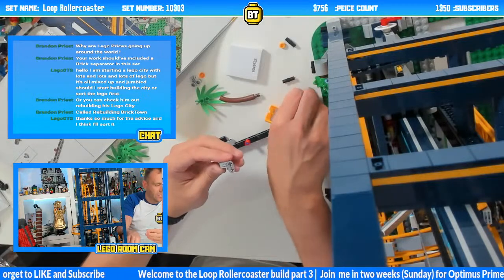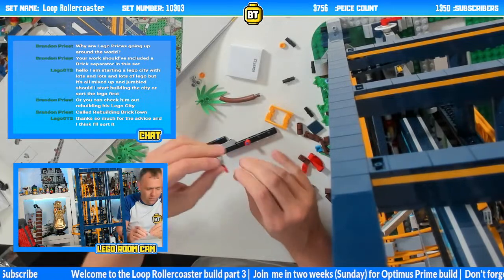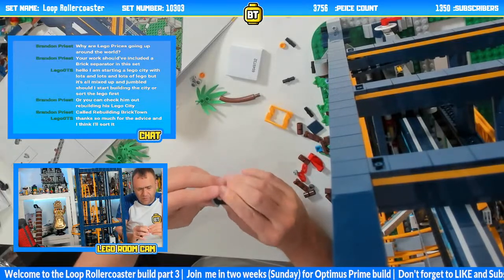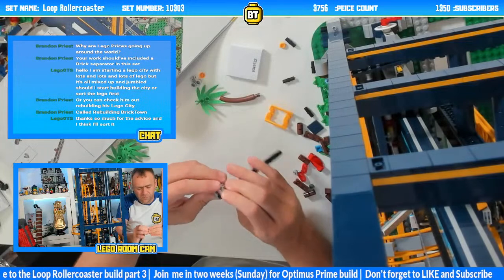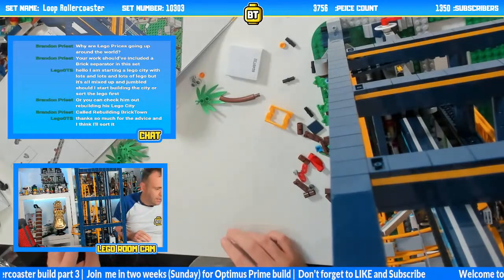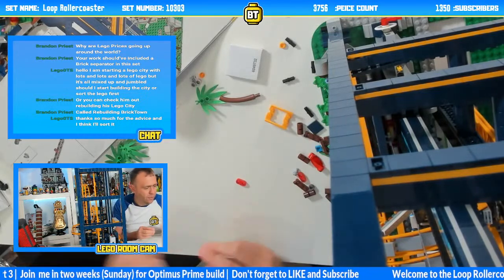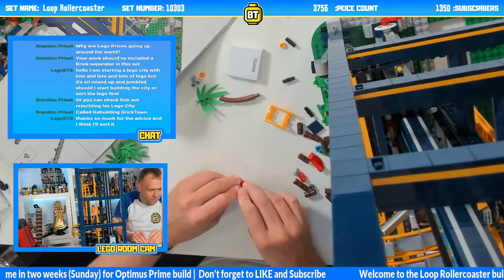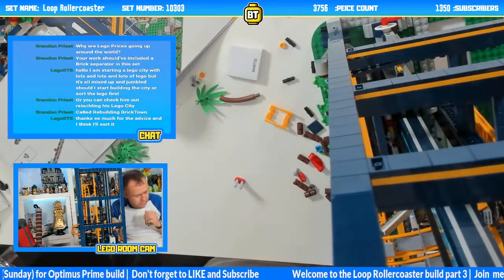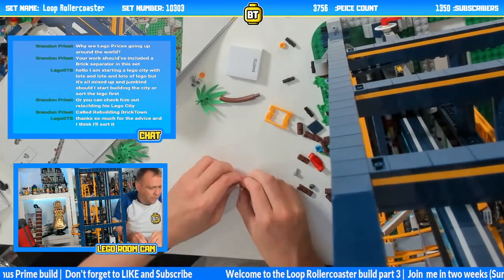Then got one of these pieces here, and we'll push a 2-length axle part way in, line that up with the end of that, and push that all the way through. So that's firmly in position there on the ends. Meanwhile, we get one of these pieces here, and we're going to stick 2 3-length axles into each of those. And we'll stick another one of those red pieces then down there.